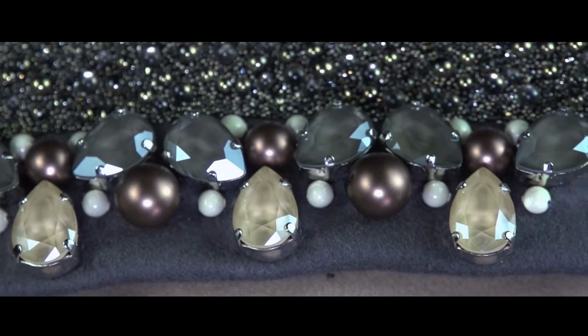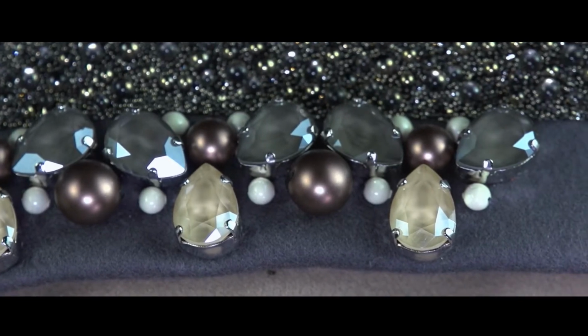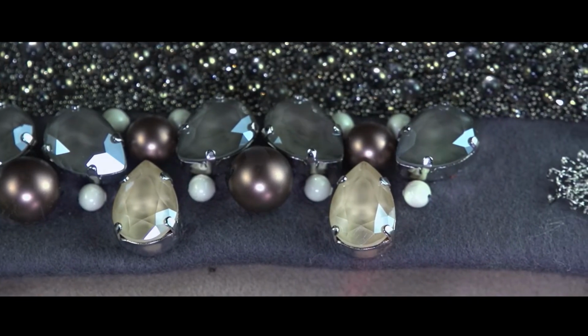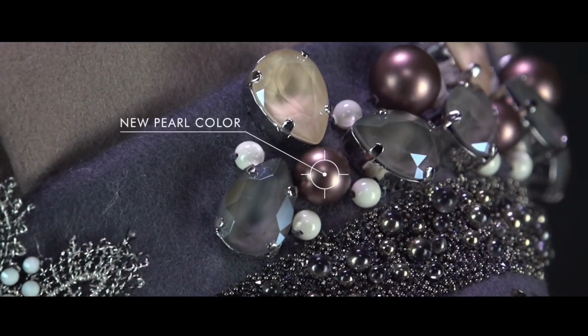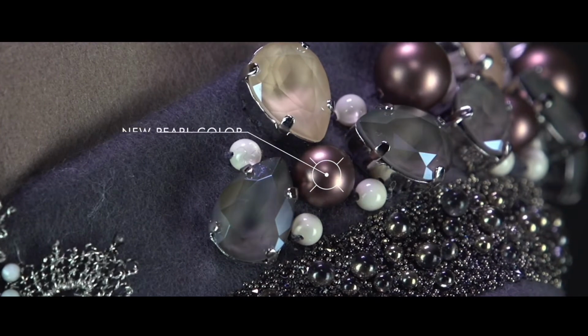Opulent border designs will soften hard edges. Notice how delicate pieces achieve balance when offset by dramatic proportions. Large fancy stones and crystal brown pearls border a band of fine crystal galuchat.